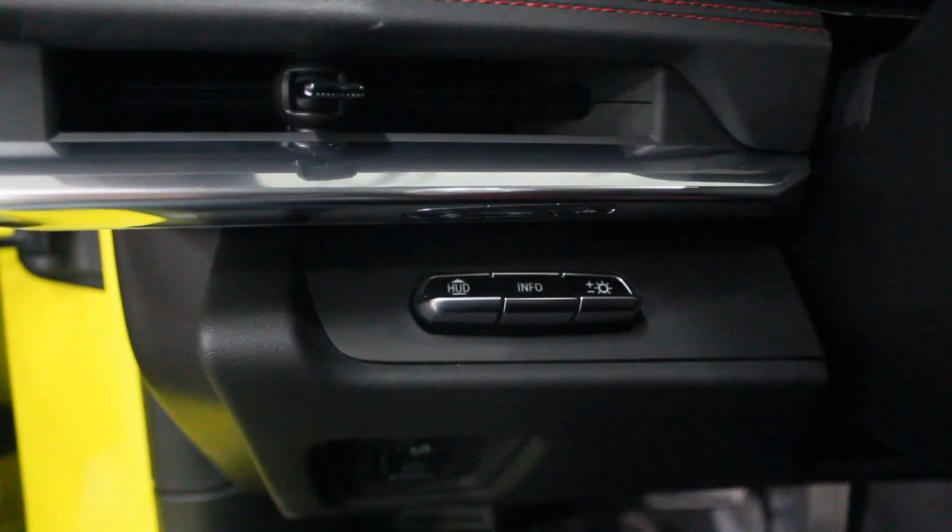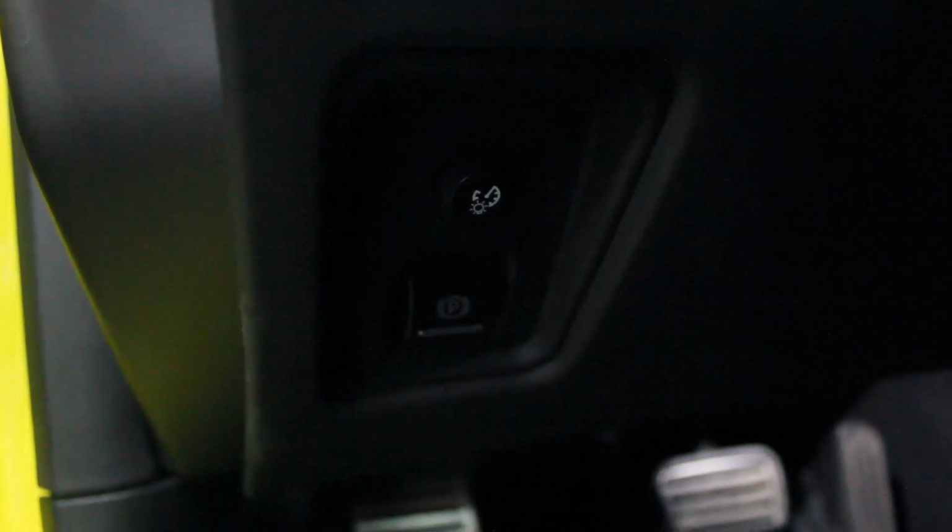And here on the left side, there are 3 buttons. Actually, they're more like toggle switches. And then further down below, your electronic parking brake is weirdly positioned there. And then you have aluminum pedals. So here in the steering wheel.